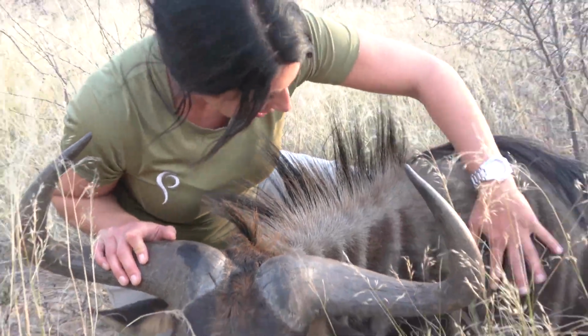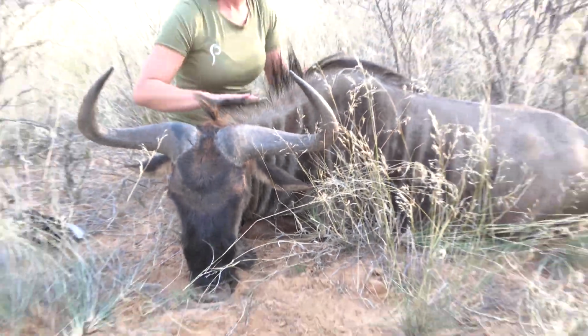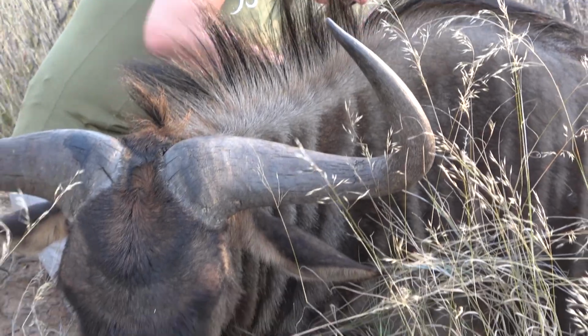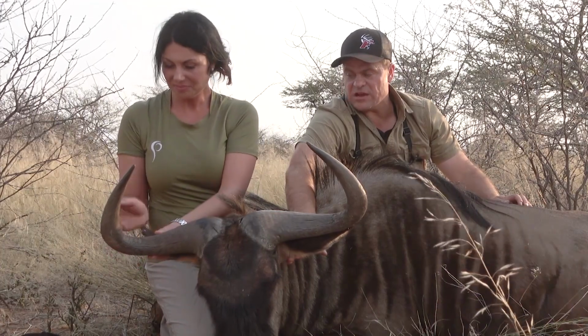So they're just that tough? He's as tough as a buffalo, the blue wildebeest. God, look at him. Extremely tough animal. Man, oh man. Anything past his ears is a big wildebeest. So look at his other ear, hold it up. Wow. He's well out past his ears.